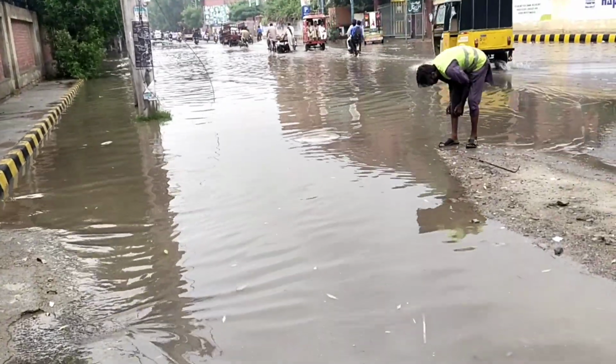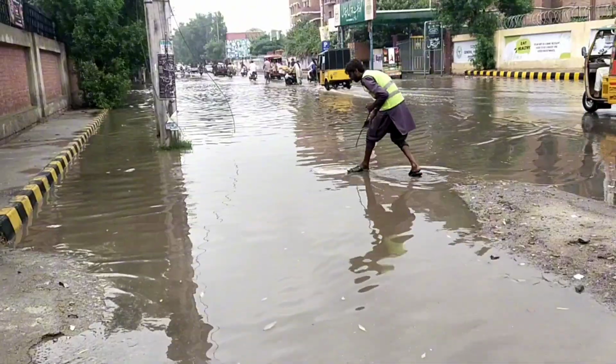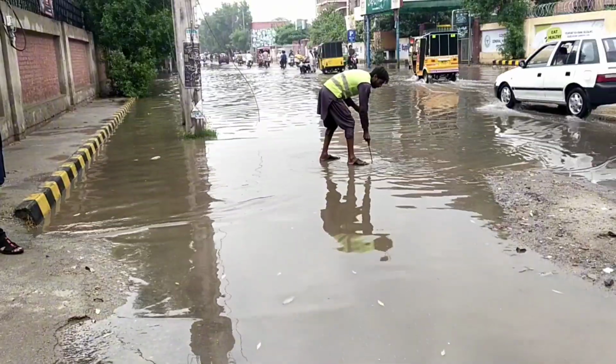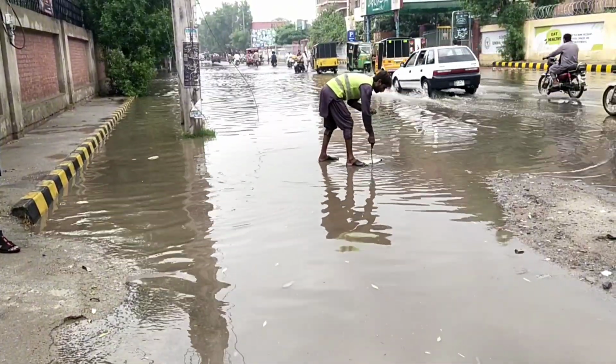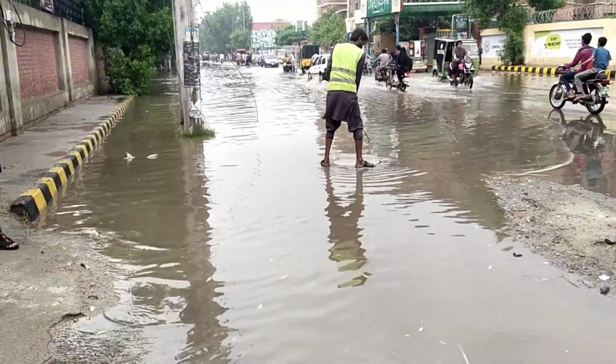It's a rainy day and it's about 6 a.m. in the morning, and the rainy water has been accumulated at this busy road. Now we are going to clear this rainy water from this road.